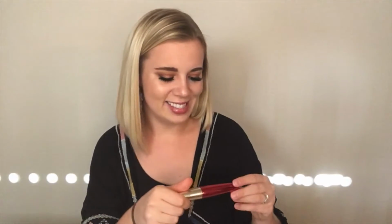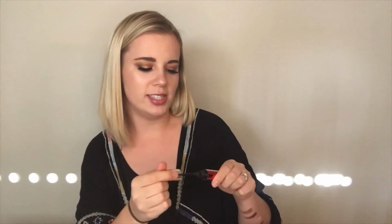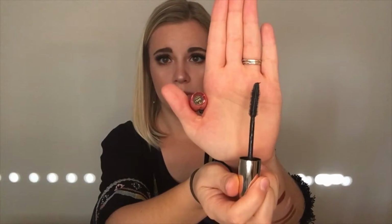Next up for the eyes, this is the Voluminous Million Lashes Excess from L'Oreal. Just to give you an idea of what that brush looks like.